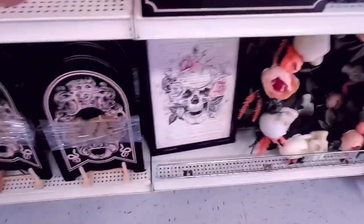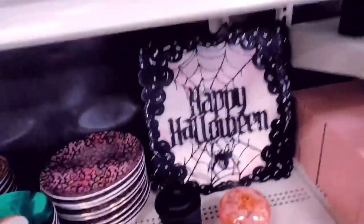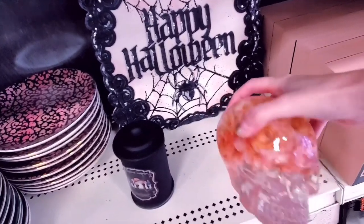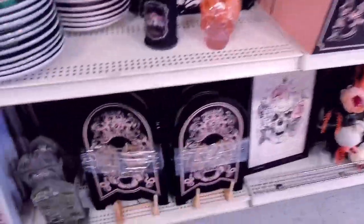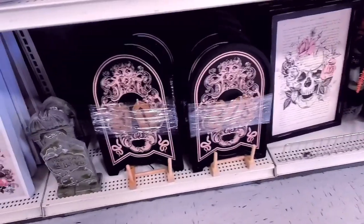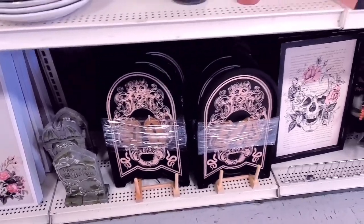We have a boo sign. We have a pastel goth wreath. I love this like resin skull. It's got like flowers in it. Very chic all year round. I also might get this countdown calendar. It's not super Halloween specific, and I like to count down things.